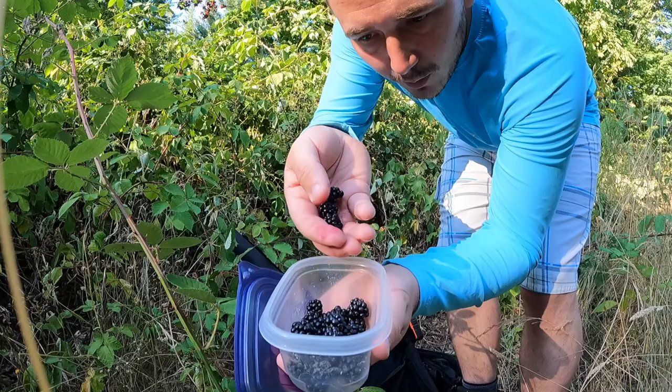Now, we're not on a survival trip right now. I don't have the tent or anything with me. This is just a one-dayer. Mm. Ooh, that one was a little sour. Maybe it was a bug inside. I don't know, but it was a little sour, but still good. Oh, look at these.